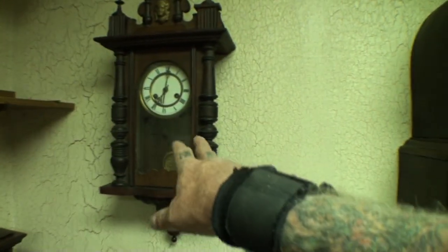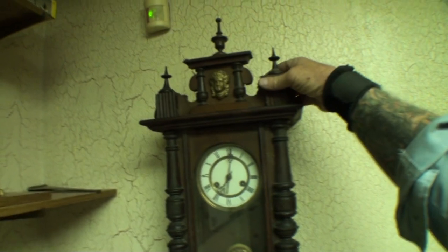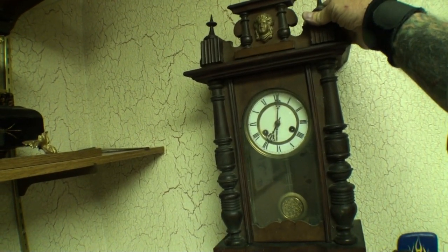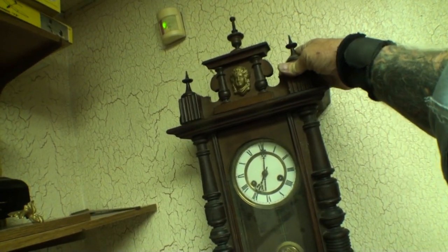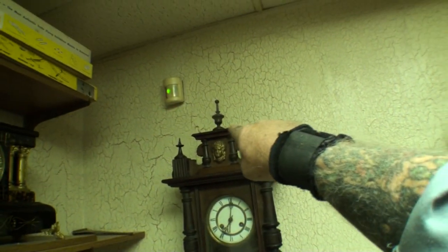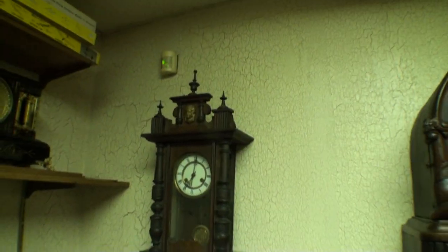Here's another clock that needs completely restored. And you need to watch your P's and Q's when you're buying this type of clock too, because, let me show you something, this comes off. Do you see what I'm doing here? A lot of times when you buy these clocks, the top isn't the original top that came with the clock, so you've got to watch what you're getting.